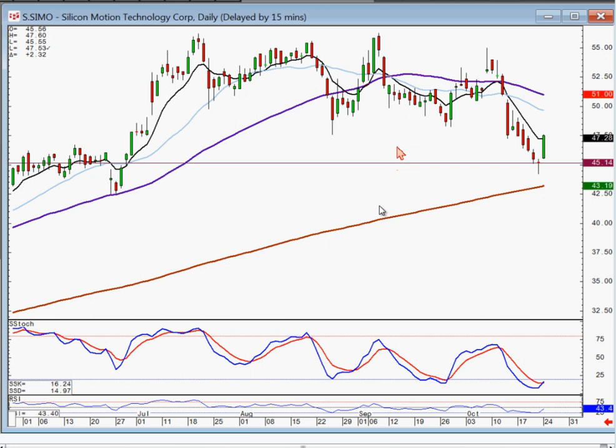SIMO, Morningstar signal. If you're buying this one, yeah, not a very big percent move to get back up to the resistance. There's really no major trend to this one. Even if it moved back up to the top of the trend channel, maybe that'd be 10%, but that's still not one of your greatest looking charts.